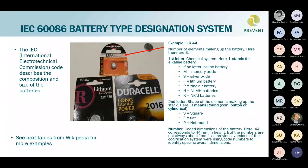MSFPHK means other types of batteries. R means that it's round, which is quite useful to know. S is square, F is flat, and P is not round. And the number code means the dimension of the battery. In this case, it's 44 millimeter.